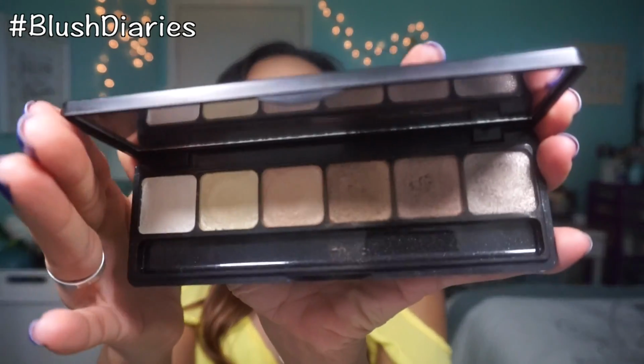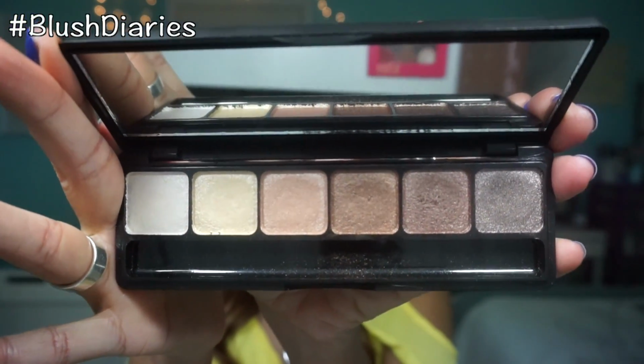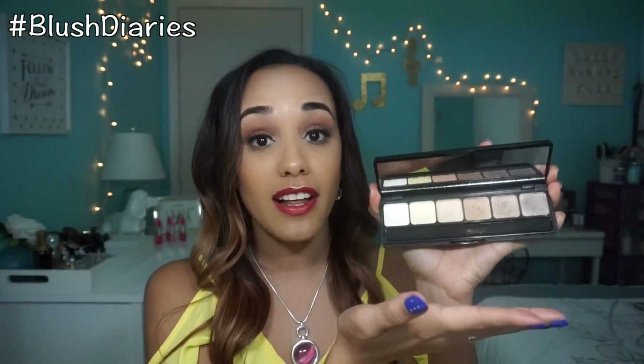The next one I want to talk about is the e.l.f. Prism eyeshadow in Naked. And this is what it looks like right here. And then when you open it up, you get these fabulous, beautiful eyeshadows. Oh my gosh. So these are all shimmery eyeshadows. However, don't knock it till you try it. I promise you, this palette is amazing.